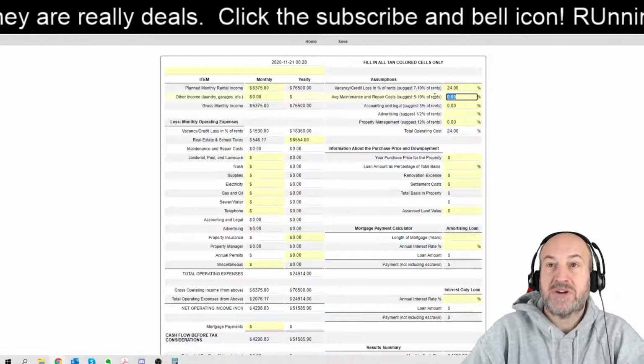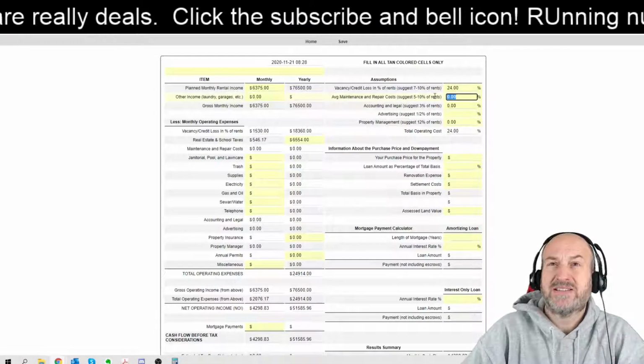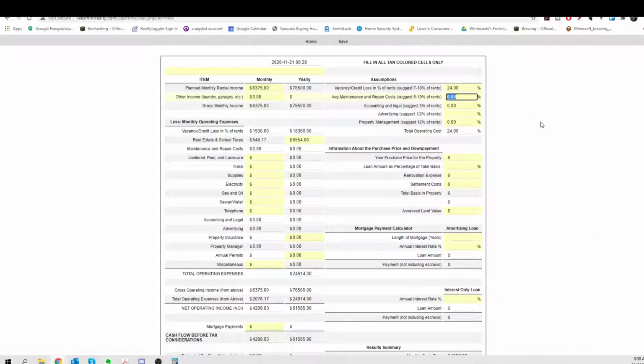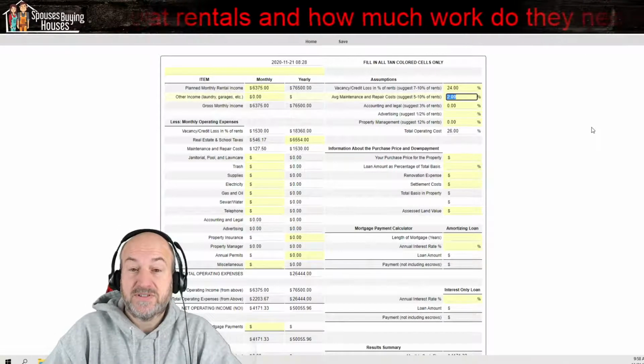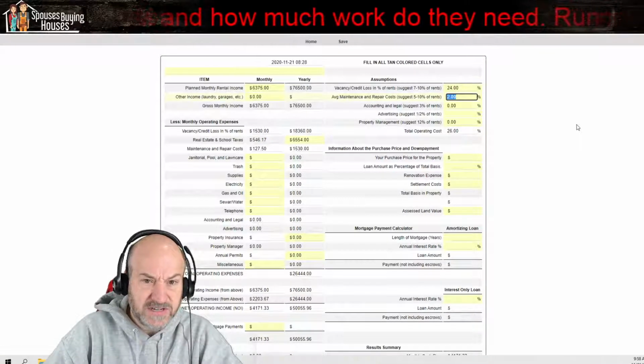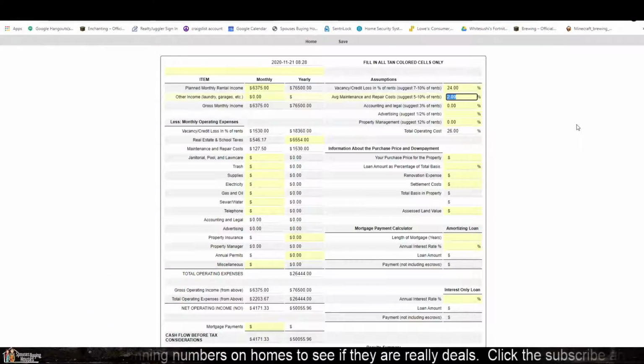Average maintenance and repair costs. If we do a triple net on this, I really shouldn't have any of that stuff. But I don't know. I'm going to guesstimate here. I mean, we're going to basically redo the whole place. You know, at least get water and all that sort of stuff. So I'm just going to lowball this. What's 2% maintenance? $1,500 a year, maybe.